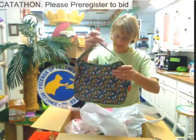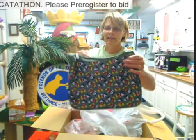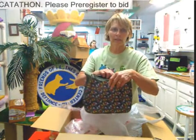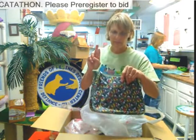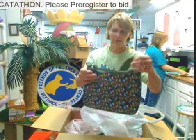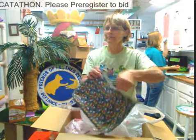This could go for the Disney basket. Look at that. MK would like this to be added, I'm sure. We actually have 2. We do. We have 2 Mickey Mouse baskets for the catathon. That's neat. Yep. Wendy, I think you're right.